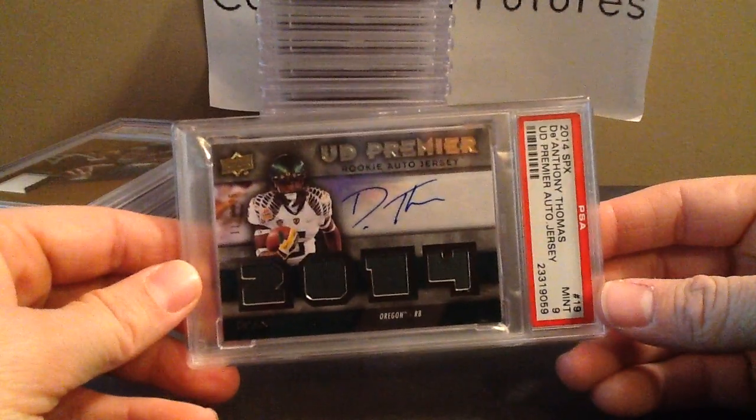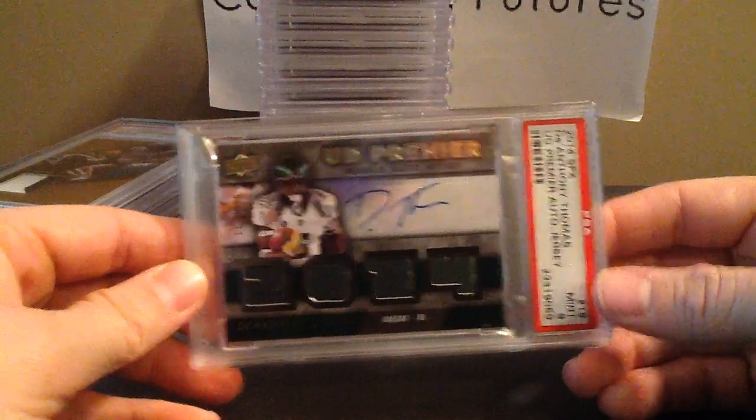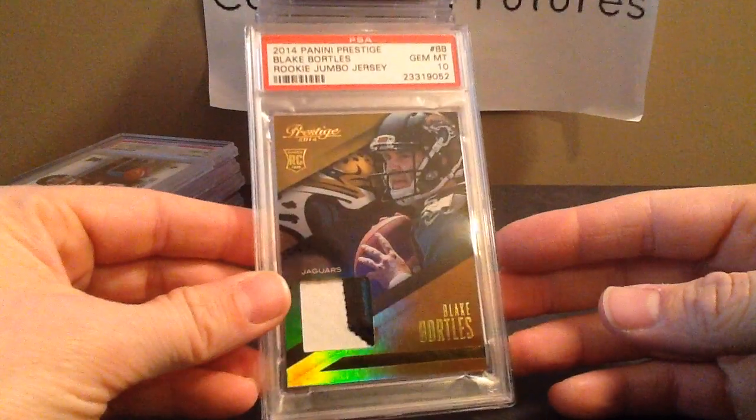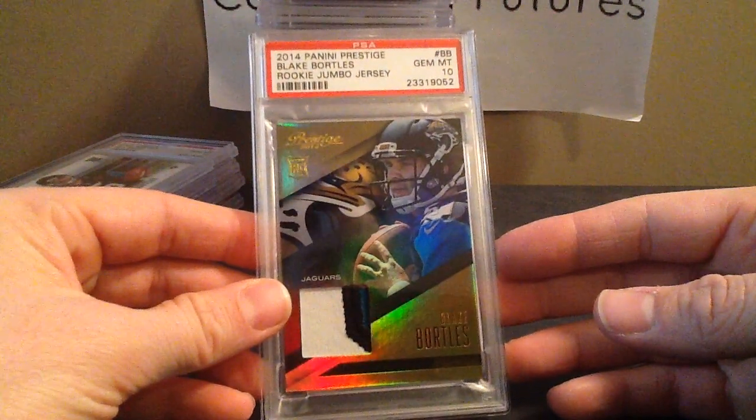D'Anthony Thomas, this is the bonus pack set, UD Premier, PSA 9. And I pulled this one out at the National, out of a box of Prestige. I just thought it was kind of a cool card. Blake Bortles, 3 colors, and I got a 10.